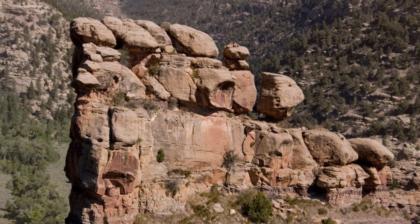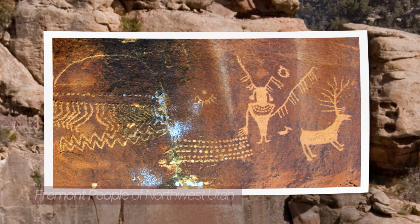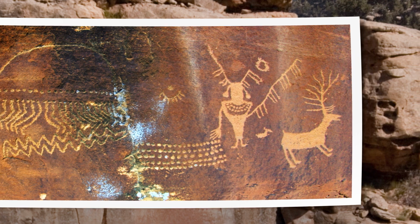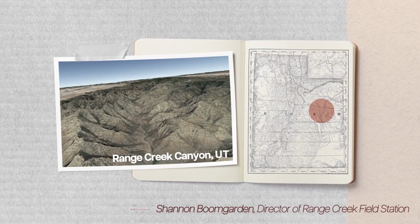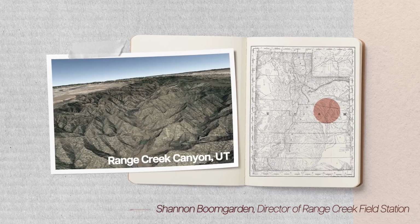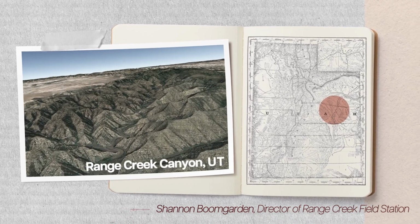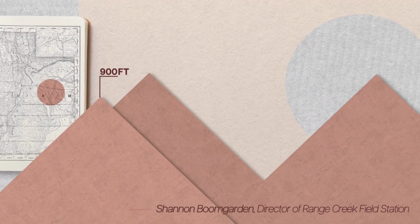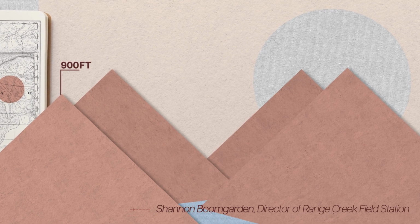Almost 1,000 years ago, the Fremont people in northwest Utah made this rock art in an astounding place. How did they get up there? So Range Creek runs through the center of Range Creek Canyon, and it's a perennial creek. And then the cliff sides are 900 feet above that, rising and kind of winding along the creek.